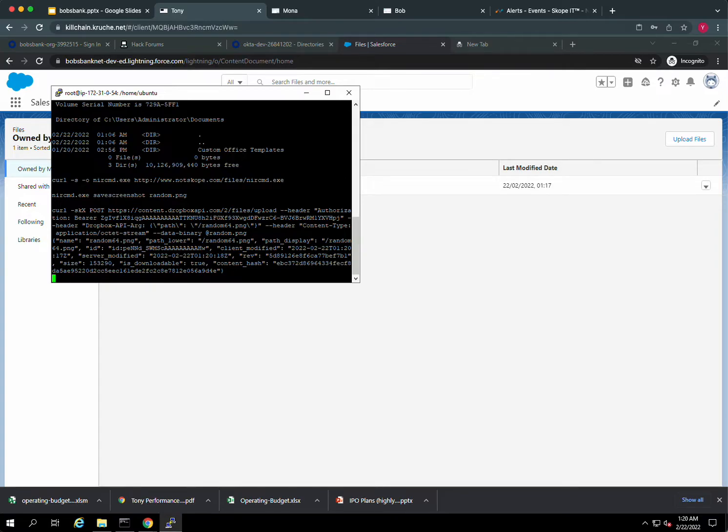In summary, Tony created quite a lot of damage. He managed to steal Mona's password, get into salesforce.com on behalf of Mona, download lots of confidential files, upload a malicious file, share it with Bob Gilbert, CEO, get a command and control center running, and run commands on behalf of Bob from Bob's machine, stealing contacts and potentially doing some other malicious actions.